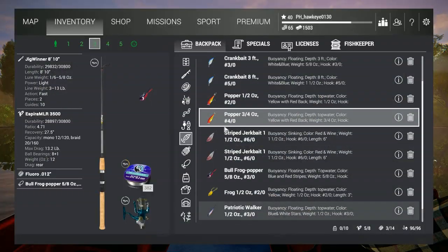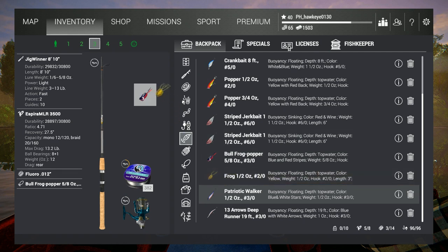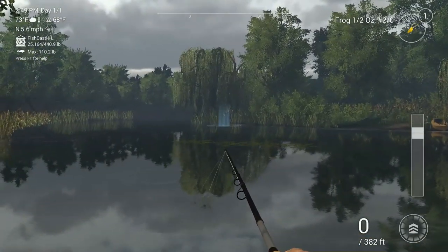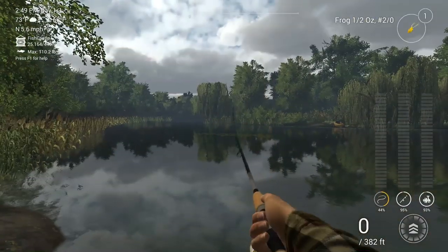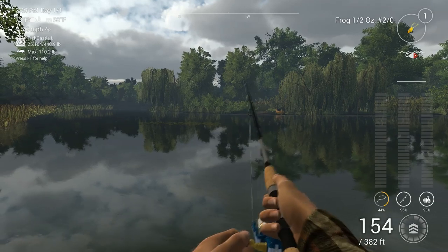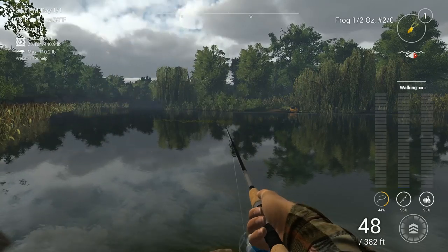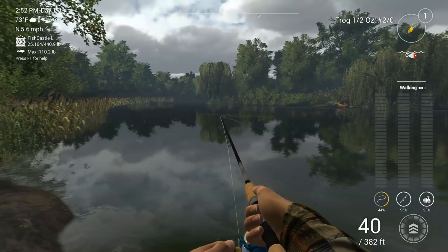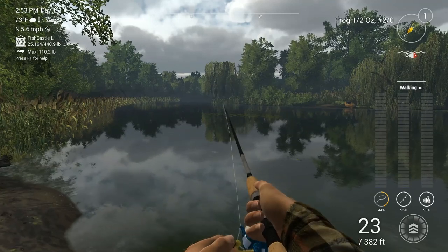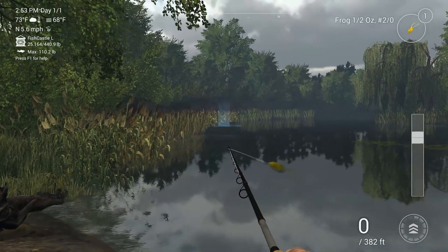Let's see here, guys. Let's switch to something different here that we haven't used before. Let's try a frog. See what that does, especially with those lilies over there. I'd kind of like to see what happens if I use that. I have tried the frogs, but it's been a while since I've tried them. Well, something went for it, but he wasn't serious enough. Let's try, we're close to shore. I'm seeing a lot of activity over there.